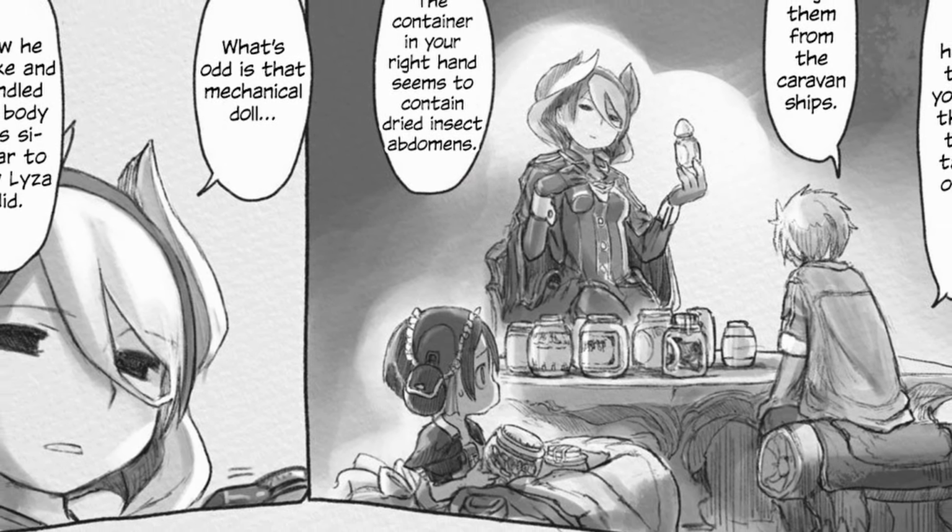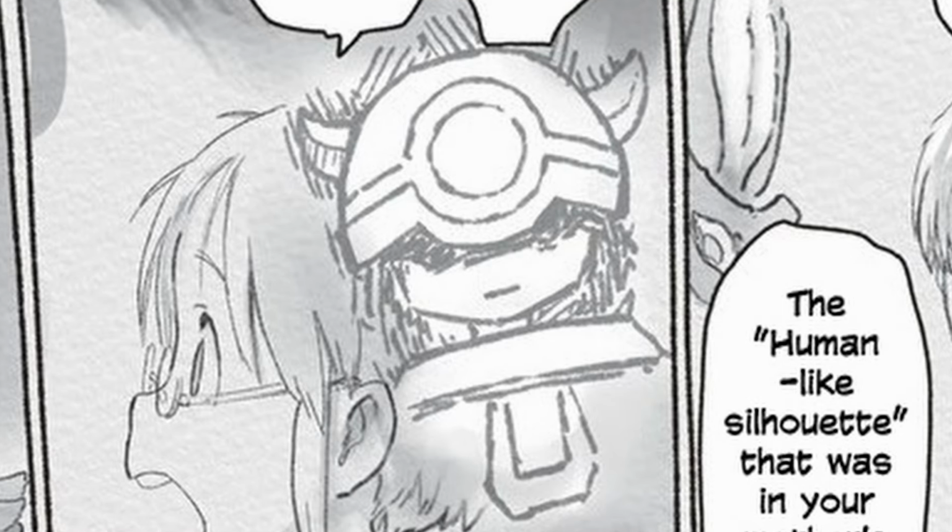Not much is known about Girl Type, other than the fact that a handful of people, including Liza and other delvers from the past, have seen or heard of it. Girl Type somewhat resembles Reg and wears a helmet resembling his, although Girl Type's is symmetrical.